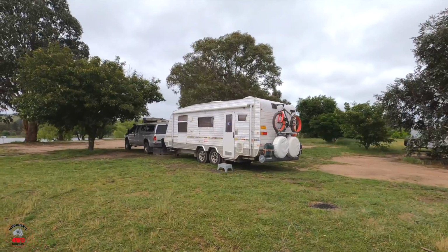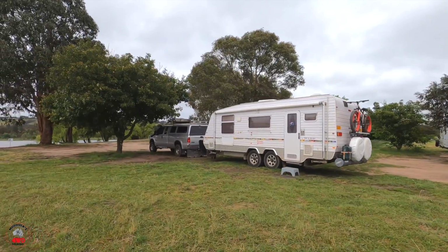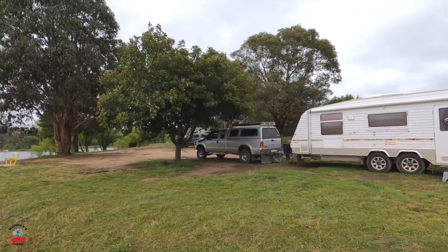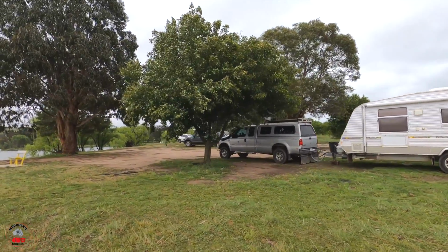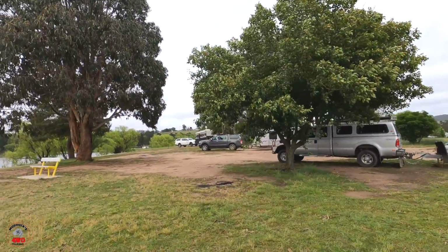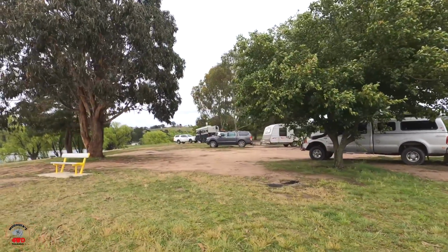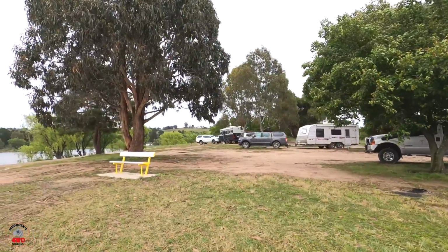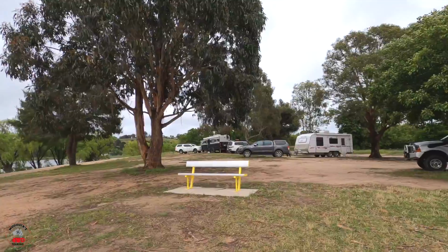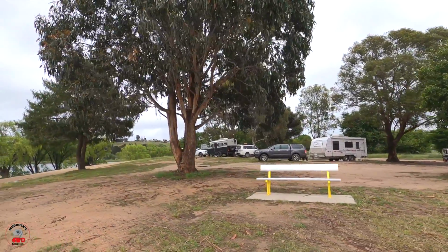Where this F truck and caravan are now is roughly the area where way back in my earlier videos you saw Karen, myself and Brett come for a camp on our Jenolan Caves trip. So lots of good camps up in there.